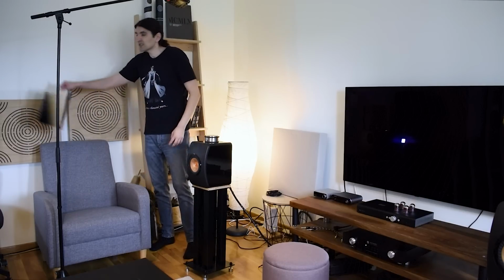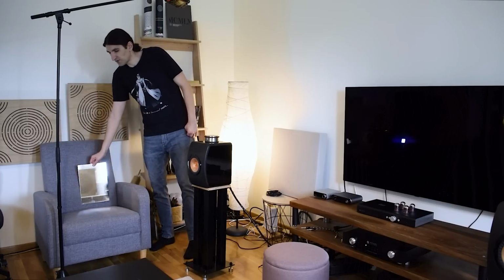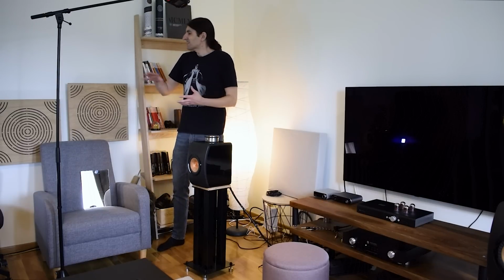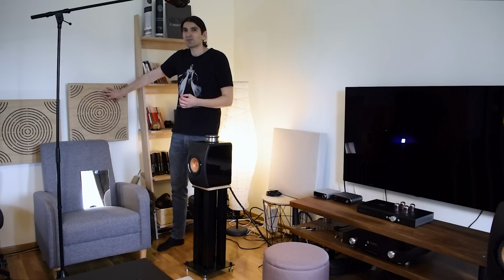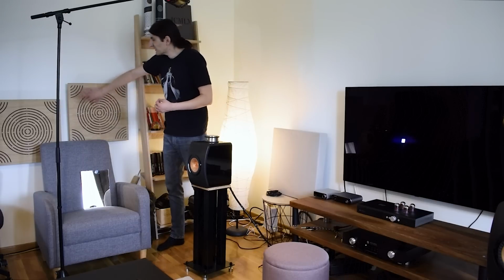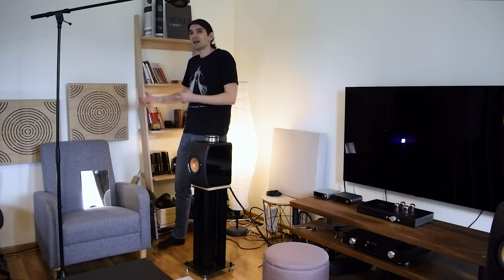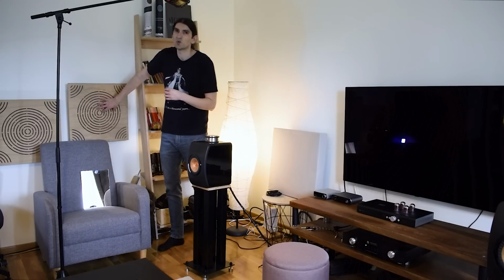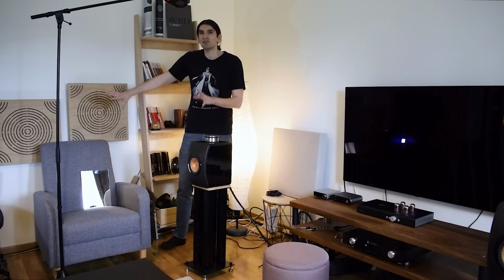And covering those with some sort of diffusion or absorption or combined, which is basically this panel, because it does diffuse a little bit. It's not completely absorbent. It does absorb some frequencies, especially lower mid-range and upper bass. This one is tuned that way. That's the spot in the room where you're probably going to notice the biggest difference.